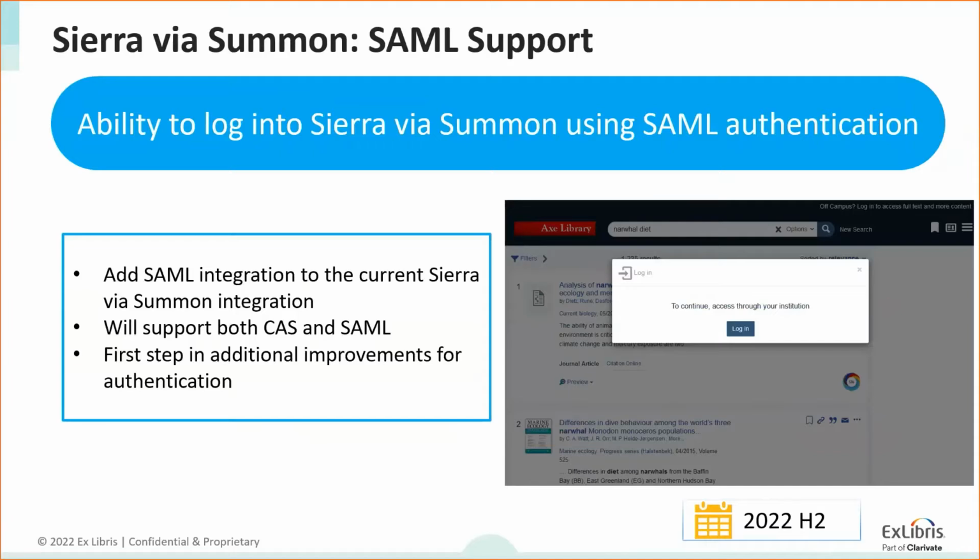We're in the process right now. Thank you to those institutions who have reached out to me to volunteer to be an early adopter for SAML. I will be reaching out to you and working with you in the next month to make sure that we can test this out and ensure that it works for all. And then once that's done, we'll begin to expand beyond that and add features associated with this authentication, and again, testing additional systems beyond Sierra.